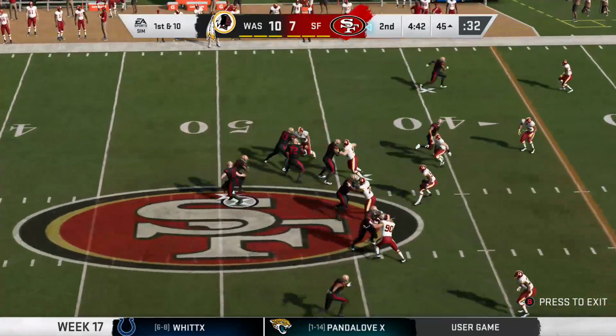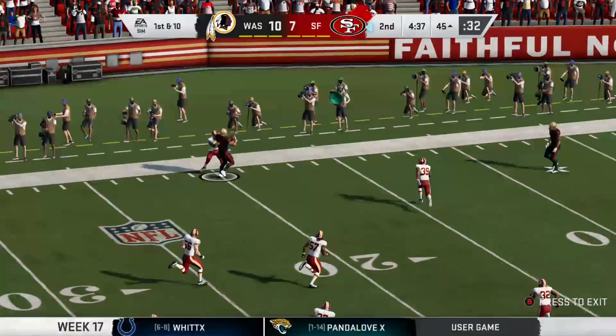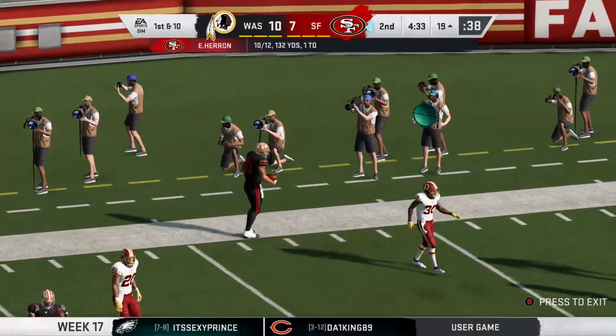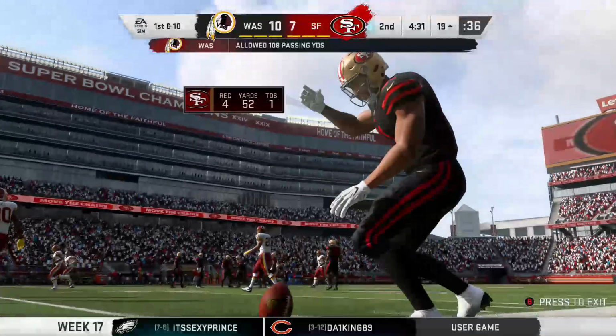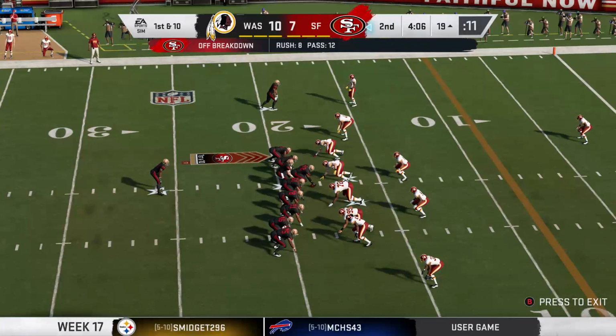Off play action. Herron. Oh, a scrap for the football, and he's going to come down with it. And they'll wind up getting this one all the way down inside the 20. A good pickup there, 26 yards.